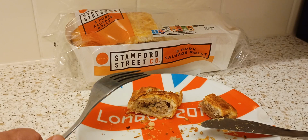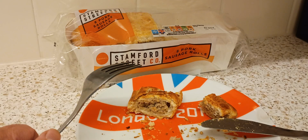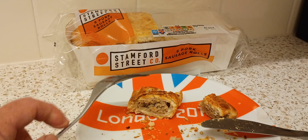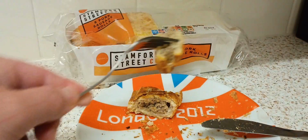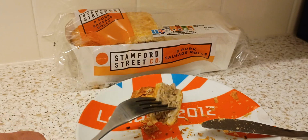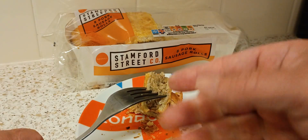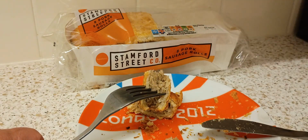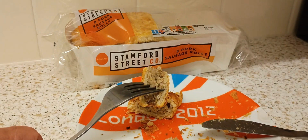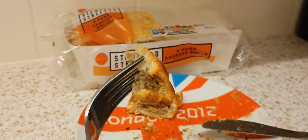Once that pastry literally melts away, that sage and onion kicks in. I'm telling you now, that's nice. These are 99p for 8. Now they do tiers in Sainsbury's, you can pay more and more, but same thing, sausage rolls is free. Free sausage rolls. And you can pay a little bit more and a little bit more again. But I'll tell you, you don't need to.